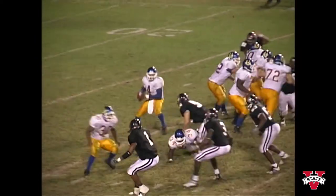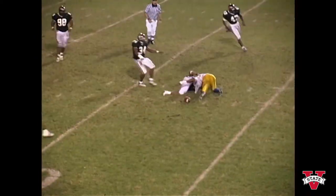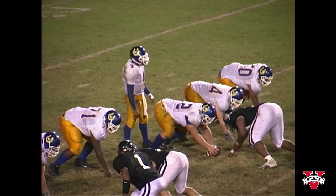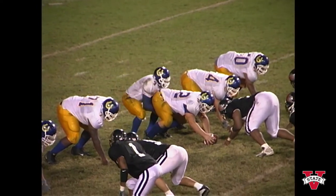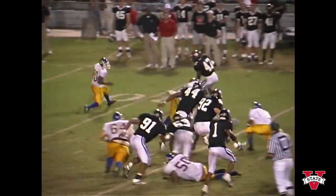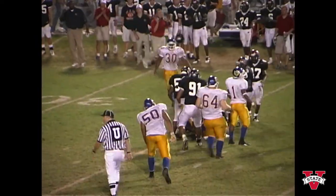in the wishbone. Ted Williams rolling right, slant over the middle. Catch it. Incomplete. This far side, Edwin Skipper comes to our side of the field. They're in a wishbone. Got solo coverage over there again, both sides. And off quarterback, we hit him right there, Marlon Adams.